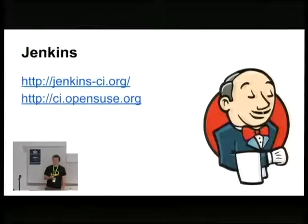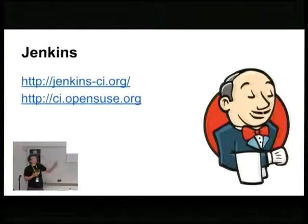So that's not our goal. So we made a next attempt. One interesting thing that you may notice: the second link is the openSUSE public CI server. We moved here because the original instance was on the internal Jenkins, so it's not visible to people outside.